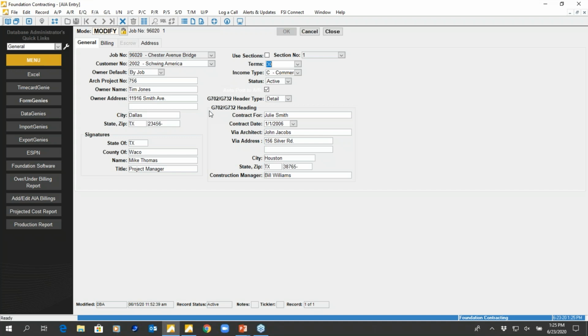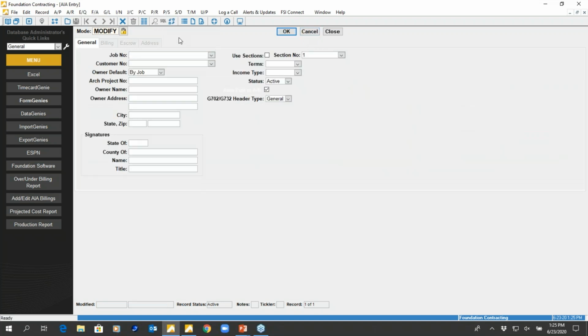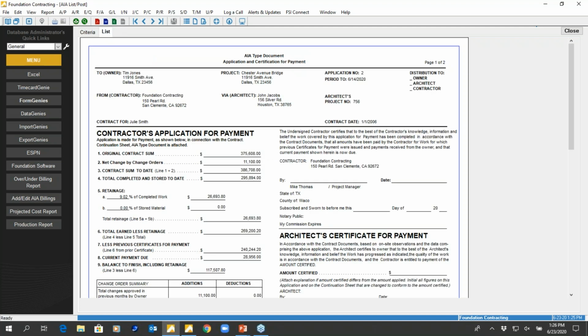And the whole way Foundation's programmed, we're programmed to be easy to use, right? So we want to be able to set this cover sheet up one time, as well as the schedule values. If you notice, I'm on pay application 2. You constantly update these pay apps. Everything shifts over the right way, whether we're talking previous certificate, previous retainage, and being able to calculate retainage by each line item. And then ultimately, once I'm ready to produce the actual billing, I can go up top here and produce the AIA directly out of the system.